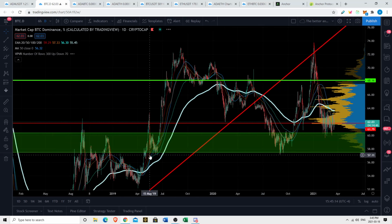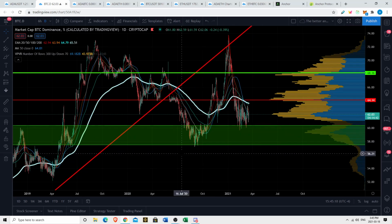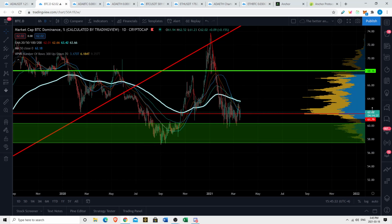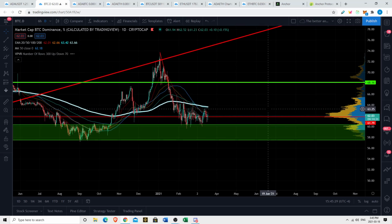Because when was the last time we were below 57% in Bitcoin dominance? It was back in June 2019. So that would be something new that hasn't happened in quite a while. And as soon as you see that, that's when you know the altcoins are truly going to fly. And I think it's just a matter of time before we see that.